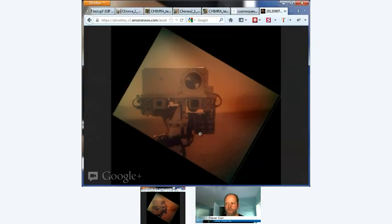Is it seeing behind itself then? No. It's a mirror, so it's seeing in front of it. So actually, part of the camera that's taking this photo is also reflected in that mirror.